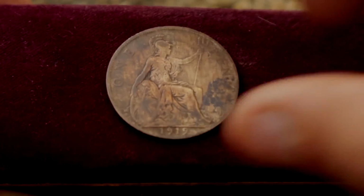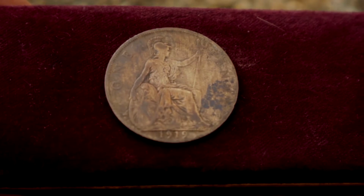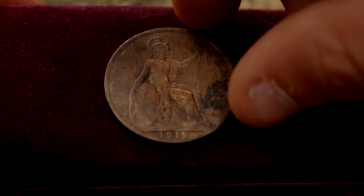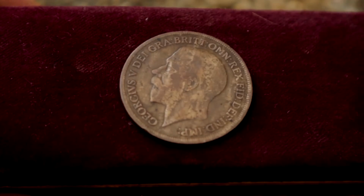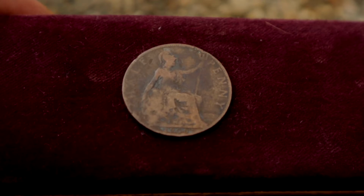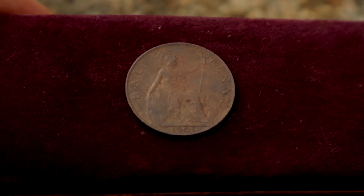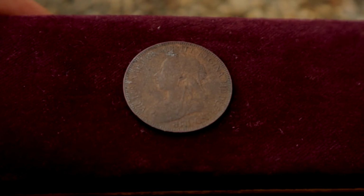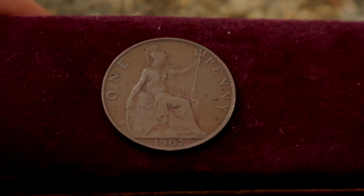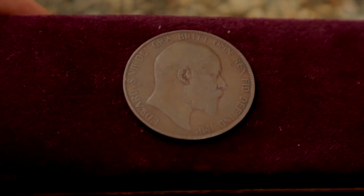So we have this one here, absolutely awesome. That's 1919, 1 penny. Very, very cool old coin that. That's a 1908 half penny. And that's the back just there. I think that says 1901. So that's a 1901 half penny. Very, very cool. Very old coin. We have a 1907 1 penny. Just love those old coins.